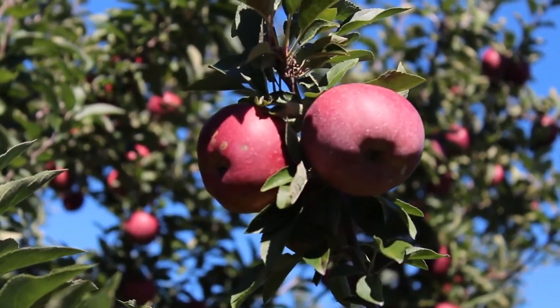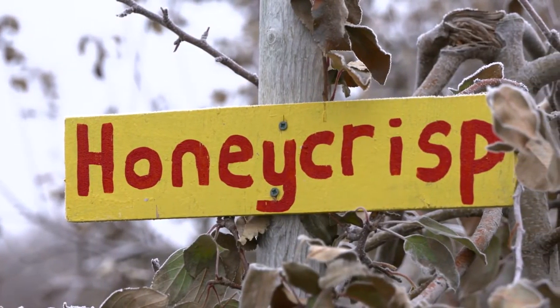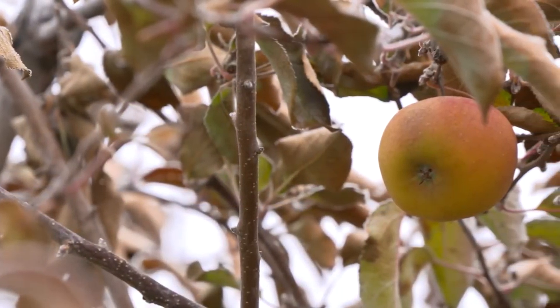Growing up here on an apple farm in the Hudson Valley, we were always exposed to the apple industry. However, it wasn't until I was in my midlife that I realized you could make vodka from apples. And that really set me off on the path to what else can you make from apples.